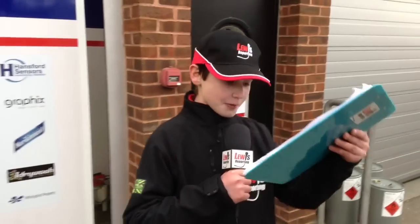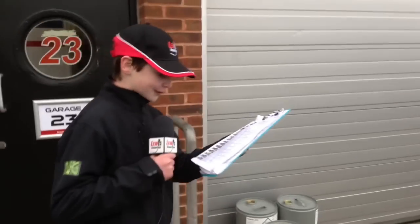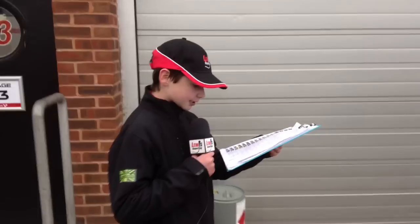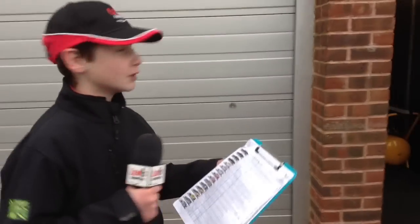Now we are outside the Speedworks Garage of Tom Ingram, and Tom Ingram had a very impressive debut season qualifying this time last year, but it wasn't as quick, but still quick. P9 for tomorrow's race, and with the new lighter Avensis, things are looking good for this season for Tom Ingram.